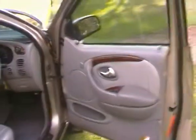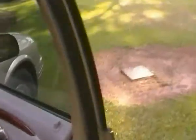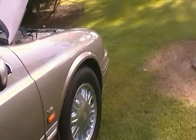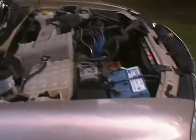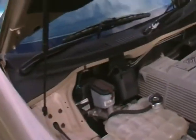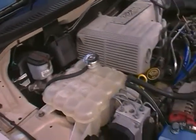But the main thing I want to show you is what some of the traps are that you can run into with these vehicles. Now, they're very nicely made, these cars. I think they're a superior car to the Holden of the era in some ways. Probably not all.